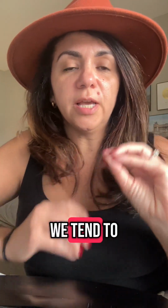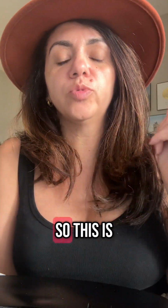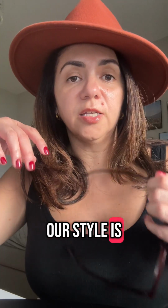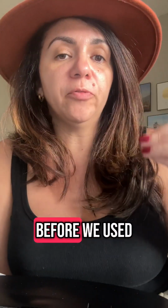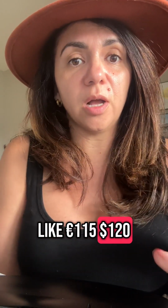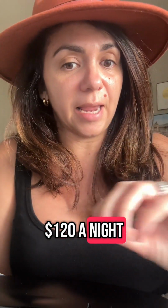For hotels, we tend to stay at more affordable places because we're out and about. So this is going to vary on your style of travel. With us, when it comes to accommodation, our style is more on the low to mid budget hotel stays. Before, we used to find great deals under $100. Now it's more like 115 euros, $120. So here in the sheet, I'm going to put average $120 a night.